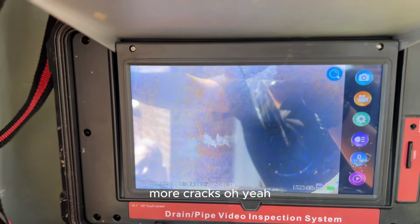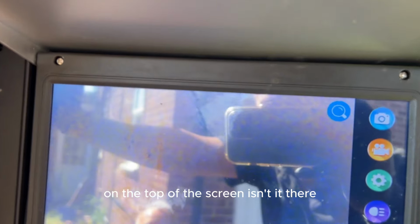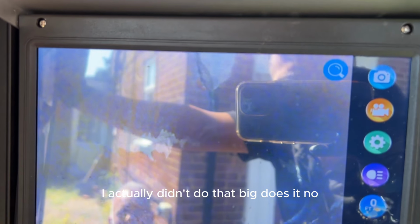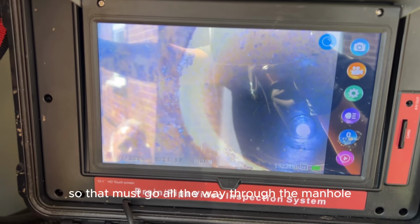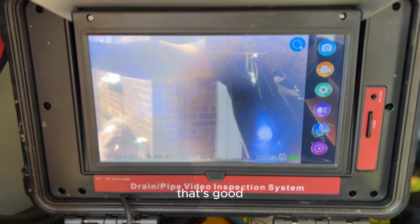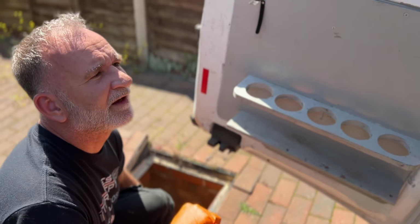There's that bit. Oh yeah, you can see it on the screen now, right in the centre of the screen. On the top of the screen, isn't it? There. Oh, actually, it doesn't look that big, does it? No, it might not be that, actually. There's the sunlight there. Oh, so that must go all the way to the other manhole. That's good. So all this plumbing here belongs to our customer. Oh, that's awesome. That's awesome.